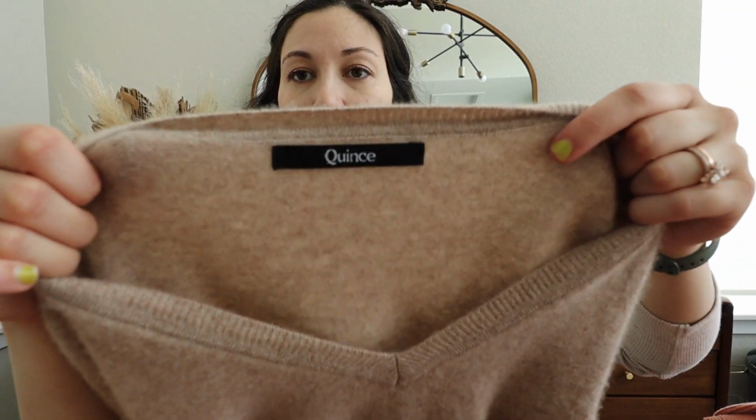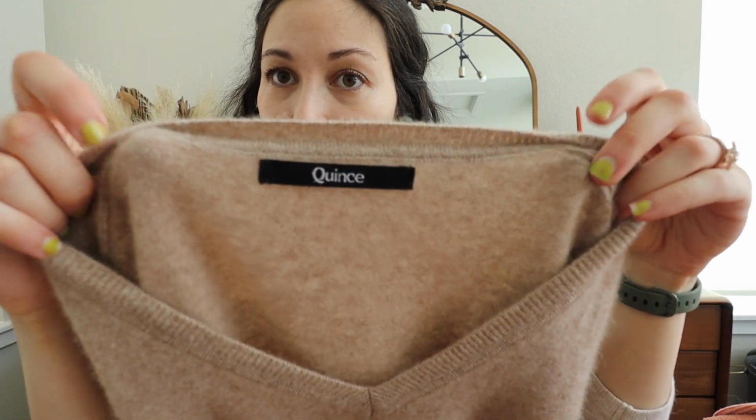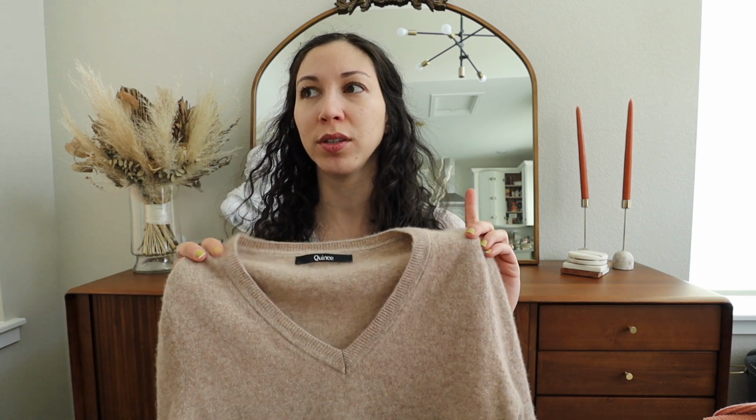This is from, I've heard it pronounced Queens. Don't come for me if I'm pronouncing it wrong, but that's how the TikTok girlies are pronouncing this. This is a 100% cashmere sweater. Their stuff sells pretty well. I have sold this brand in the past, however, it was returned to sender.